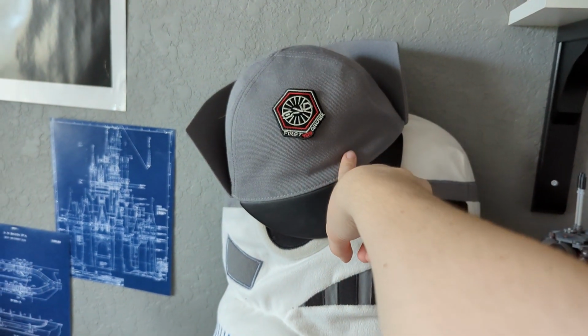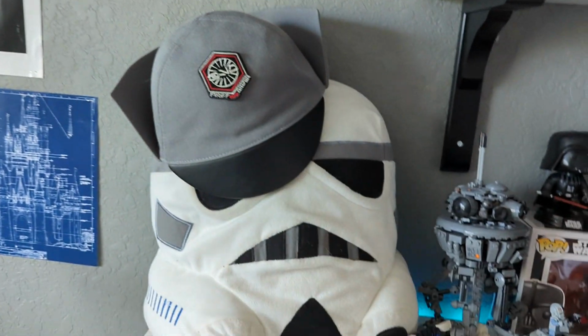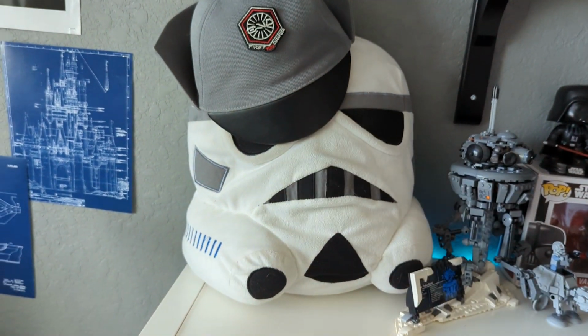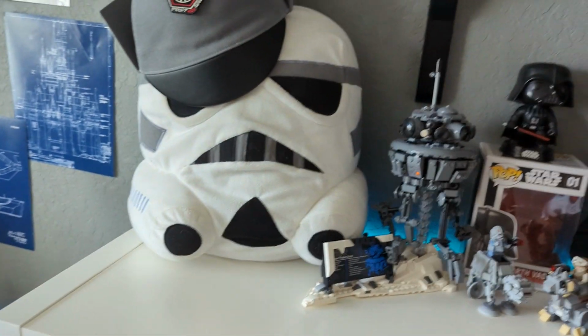So I'll show you this real quickly. First Order flag. My work uniform is right over there. And I will not show you that. Anyway, we got a First Order hat from Galaxy's Edge East. Stormtrooper pillow that my sister's boyfriend gave to me because he's really cool and he might want it back one day. I don't know. I think he's awesome. Imperial Probe Droid, which is the most annoying Lego set that I have ever had to deal with because of these things. They love to fall off.